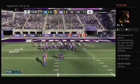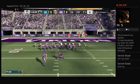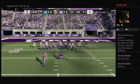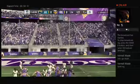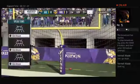Brandon, I believe that they were in 4-down territory, and that's what they were thinking. But after the loss, I've got to kick the field goal. No way I'm going to go for it in this situation. But you know, some of these coaches are extremely unpredictable, and they may go ahead and press it.